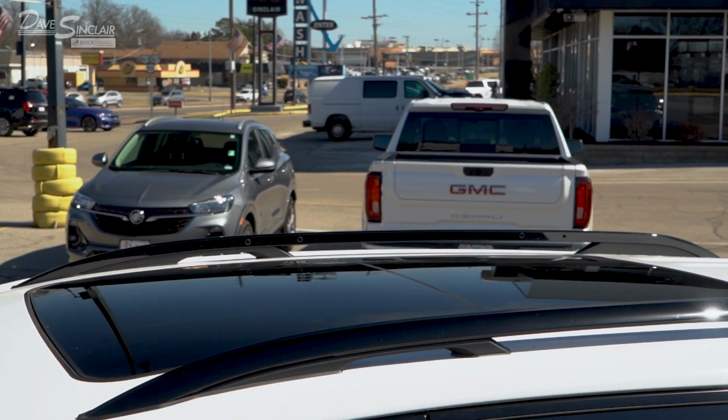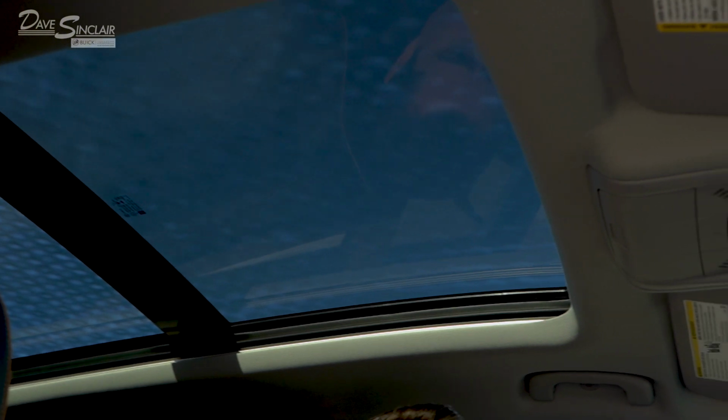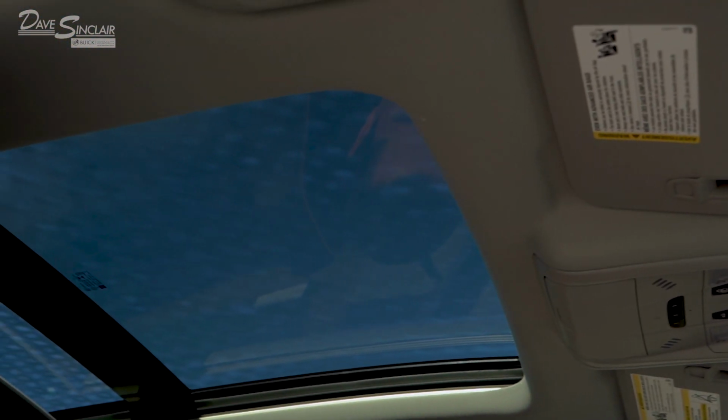Another really nice touch to this particular vehicle is going to be the panoramic roof. Now this is not a standard feature on the AT4, but was added to this one. So it gives you the full panel glass roof as well as a power shade, so you can close that off with one easy touch of a button.